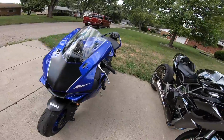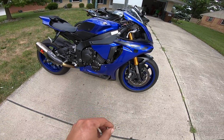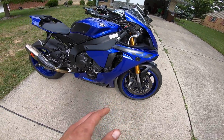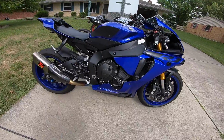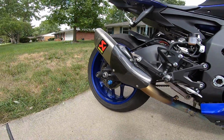But as far as mods on this bike, I have pads on the front, which are the Vesrah, I think it's like the XJ LX, I can't remember what it is. It's their race pad though, it's not the street pad. They're great, they transform the way the brakes feel on this bike. Woodcraft on this side as well. Frame slider on this side, same thing on the back.